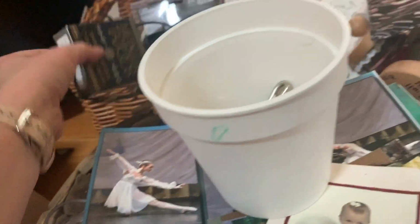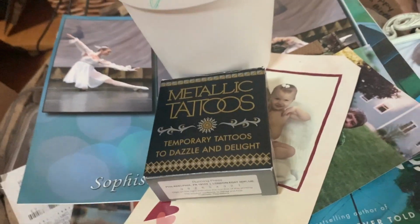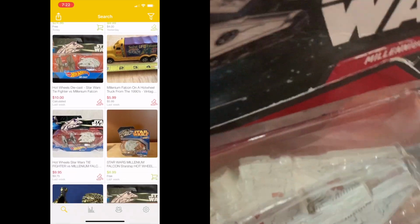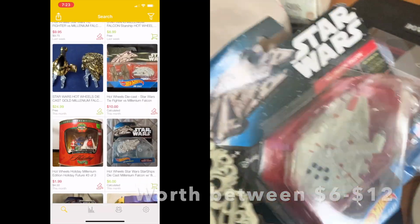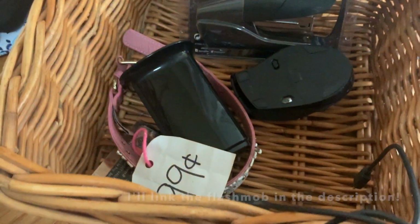What's over here? Oh, some metallic tattoos. Up next is this Hot Wheels Millennium Falcon diecast. The box is open, but I got this at the bins and just never listed it. And then this is a price tag from my flash mob for my 40th birthday when they had a thrift store song flash mob theme. I'm not into selling these cases.